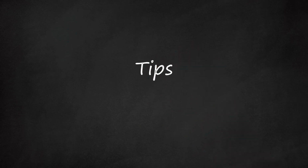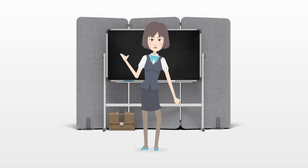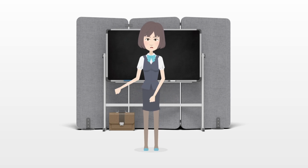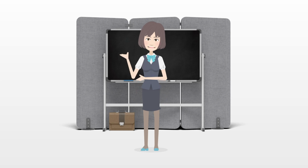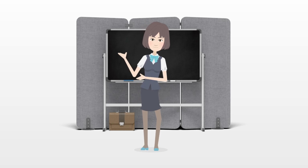Tips. Most people who have CTS don't work on a computer or perform repetitive manual labor. There are other causes and risk factors. If you use equipment that vibrates, you're at higher risk of CTS, so take more breaks. You're more likely to develop hand and wrist symptoms in a cold environment, so keep your hands warm as much as possible.